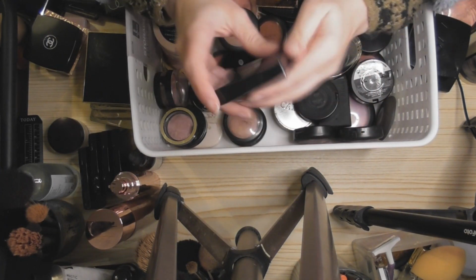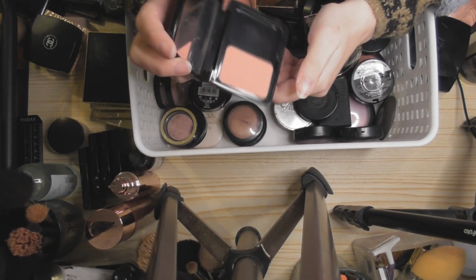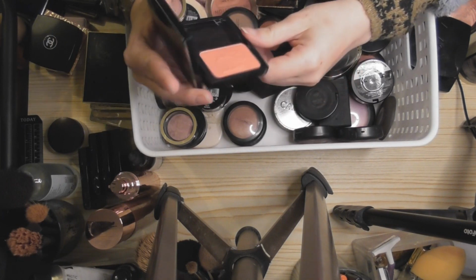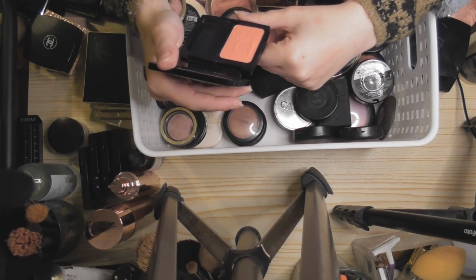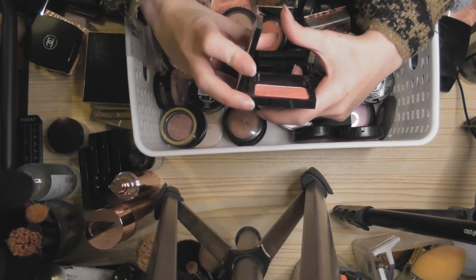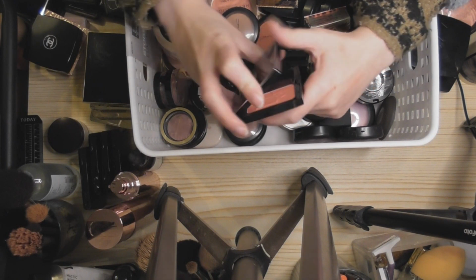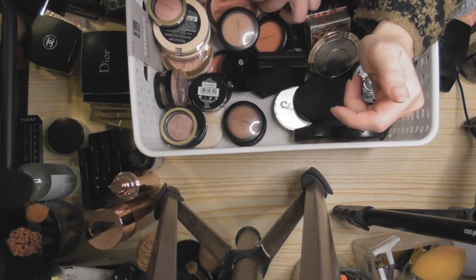This is Dior blush in the shade New Red. It's not as scary as it used to look. It looks kind of fun. I might bust this out. I used to be terrified of this blush, but it actually looks fairly wearable now to me, bizarrely. So we'll probably get a lot more use out of that this year.